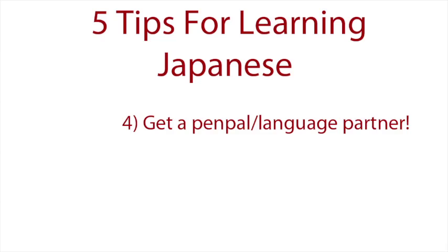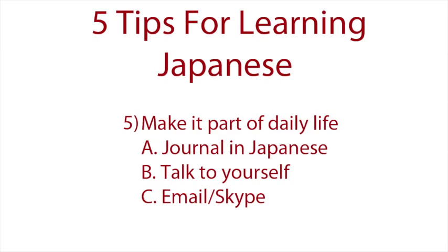All right. Next tip, last tip, tip number 5, and this is a big one. Make Japanese a part of your daily life. So this is kind of comprised of 3 different little mini sections. First one is journal in Japanese.